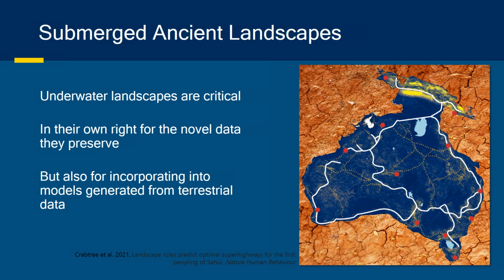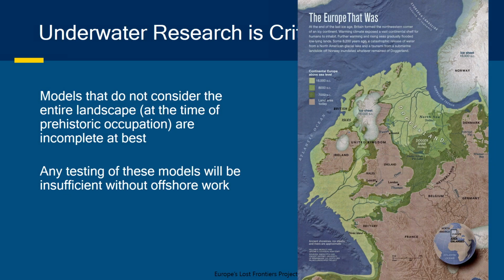So they're critical for that reason, but they're also critical for incorporating the underwater data into models that are generated from terrestrial data by primarily terrestrial archaeologists. What I mean by that is models that don't consider the entire landscape at the time of prehistoric occupation are incomplete at best. If you're only looking at half the picture, you're only going to understand half the picture. So any testing of the models for some of these big, broad questions we're talking about, like early seafaring or peopling of the New World, or human evolution, the development of human culture, any test of those models is going to be really insufficient without looking offshore and underwater on those landscapes that would have been part of where people were living.